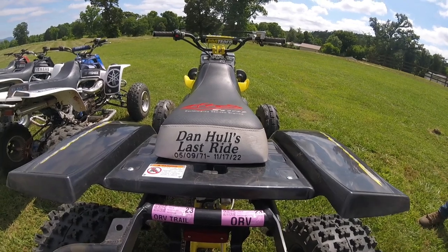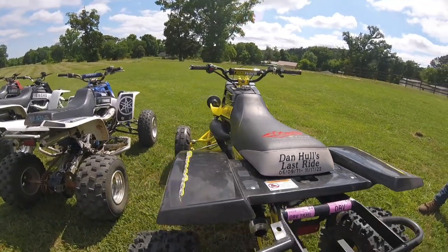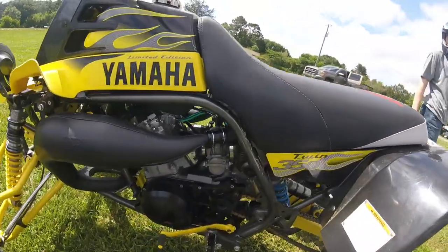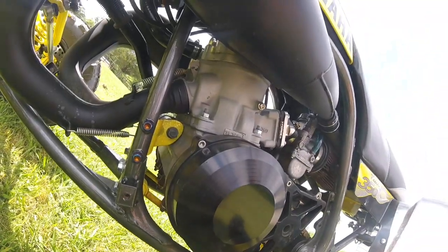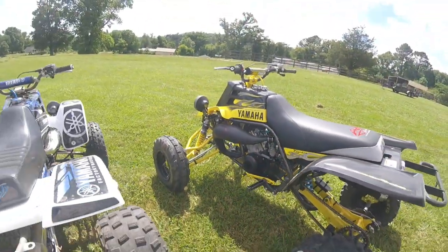66.25 bore. Driveline cut the domes. 4 mil long rod, 34 PJs, Pro Mod trans, CPIs, and stock cylinder. Stock cylinder. Yep, and then we commemorated the bike to Dan.